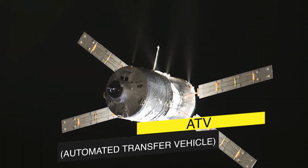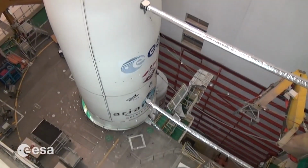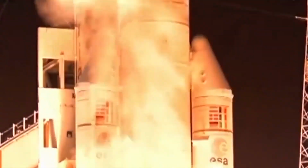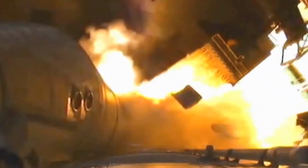2. ATV Automated Transfer Vehicle. The Automated Transfer Vehicle is a European spacecraft that was used to deliver supplies to the ISS. It was in use from 2008 to 2014 and was known for its large payload capacity and advanced life support systems. Although the ATV program has since been discontinued, it remains one of the most advanced spacecraft ever developed.